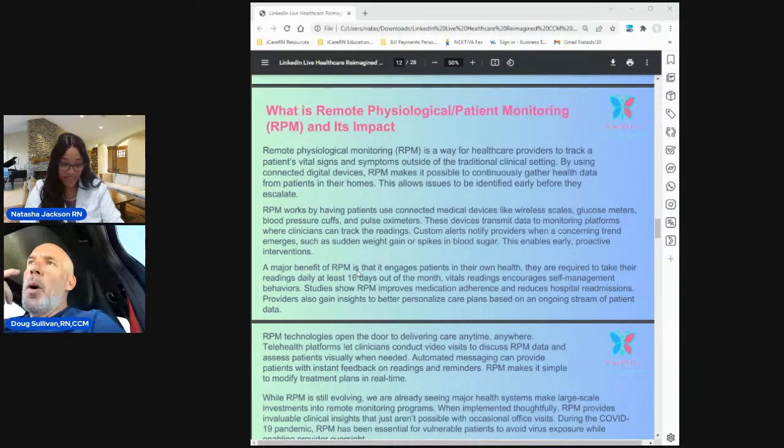So the remote physiological monitoring, we can talk about the insurance Medicare reimbursed, and then there's also a way to do it privately too, directly as a cash payer. But let's focus on the Medicare reimbursed one because most people would like to take advantage of that.